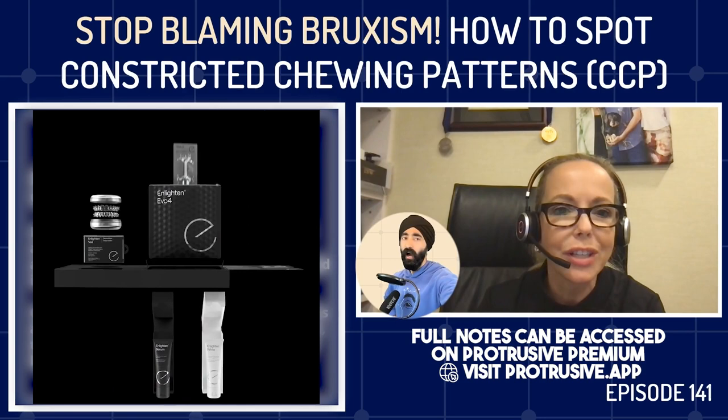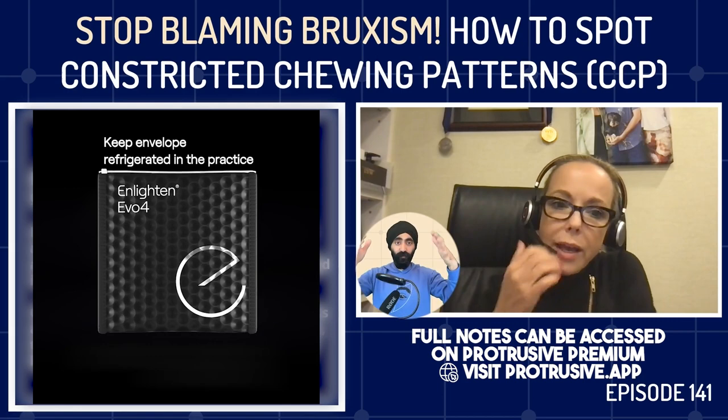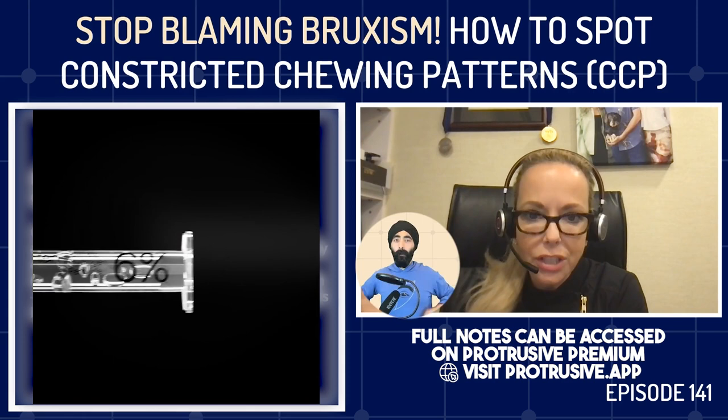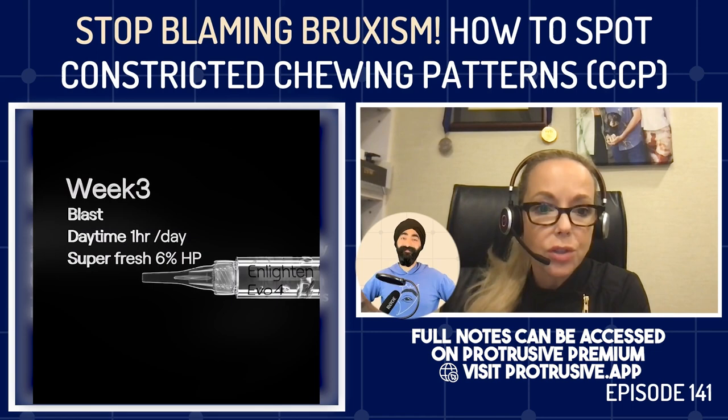So I hope that was... Would you agree that that is a classic CCP? That's pretty much a classic CCP, and I would think that this patient, because there's actually not that much wear on the teeth, is probably very adapted. I would think that she's completely off the disc.